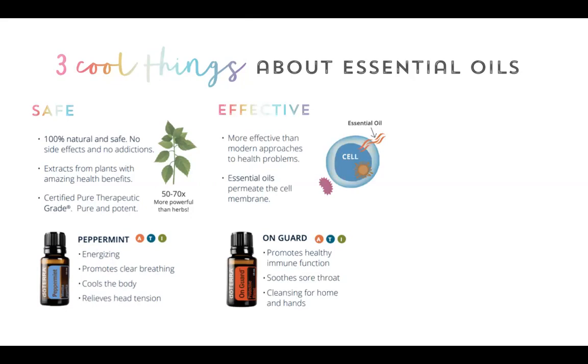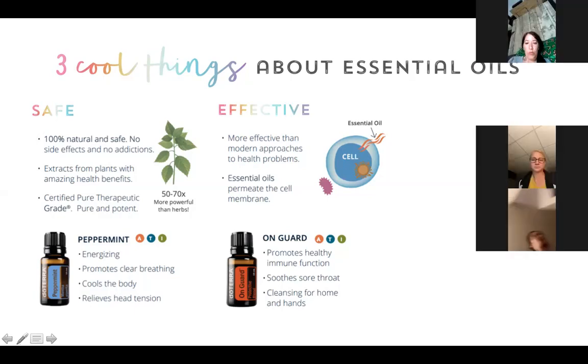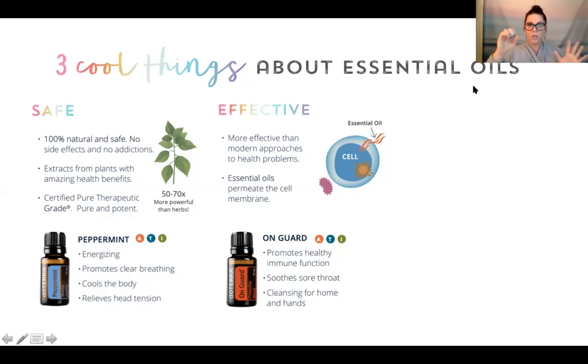All right, so the second cool thing about essential oils is that they are more effective than modern approaches to health problems. All right, let me see if I can fix this so that I'm the one up here. There we go. Okay, so we want you guys to think about the cells in our body, okay? So the cell in your body is similar to a fist. And I apologize, if you guys are in the medical field and you're on the call right now, you're going to be like, this is super basic, what is she talking about? But for those of us not in the medical field, this is kind of like a biology 101, but it helps to understand how essential oils work.